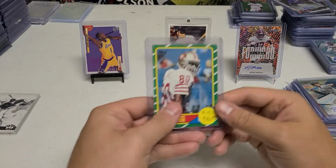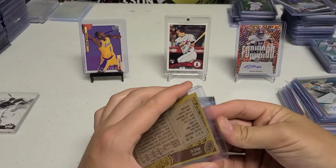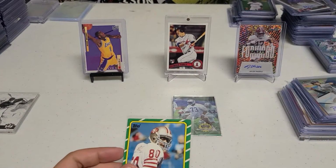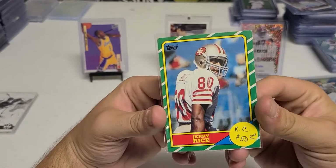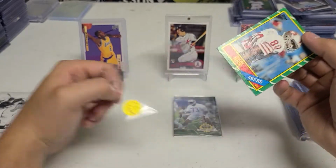And then finally, we have a nice Jerry Rice rookie card. So I have one already in my collection. So I don't really know why I bought this, but I saw it. He had $50 on it. And I asked him for the best deal he could give me. He said 40, so I thought $40 for a Jerry Rice rookie card, not bad.